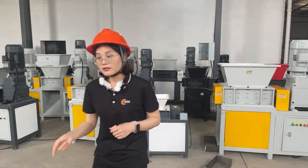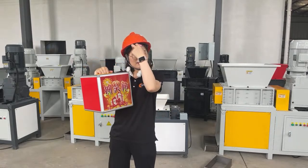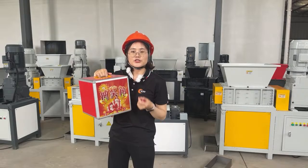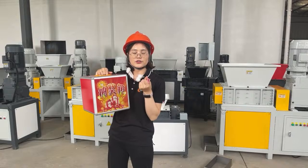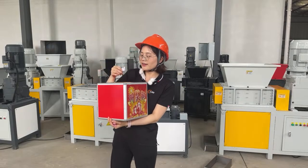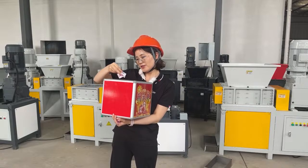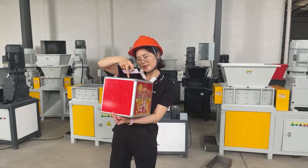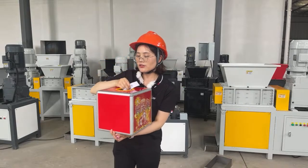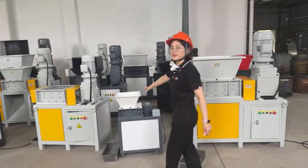You can see that in my hand there is a raffle box. The other day we asked visitors on our platform to tap the materials they want to shred. So right now I will check which materials we have, and then we will test the materials. Let's see which is the lucky one. Yeah, this is from a Mexico client who wants to shred plastic bottles. So right now, let's shred some plastic bottles. I think you can use this very small model.